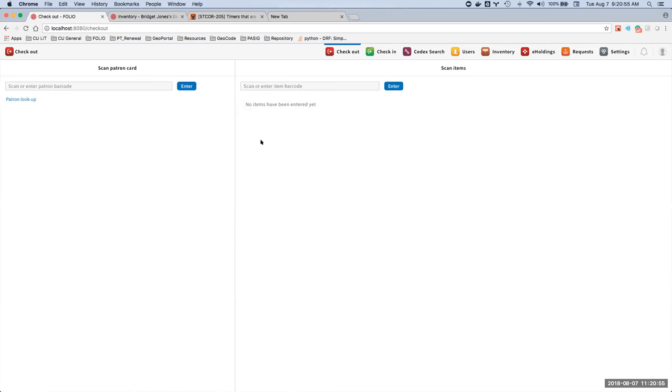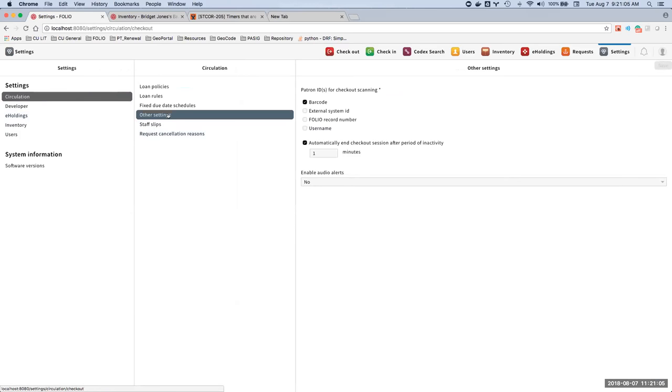It clears the session. So if somebody left the desk and didn't end the session, it would automatically end the session based on what you set in your settings right here. And that is all I have. Any questions?